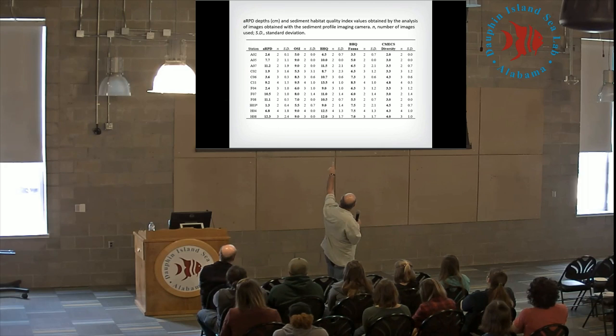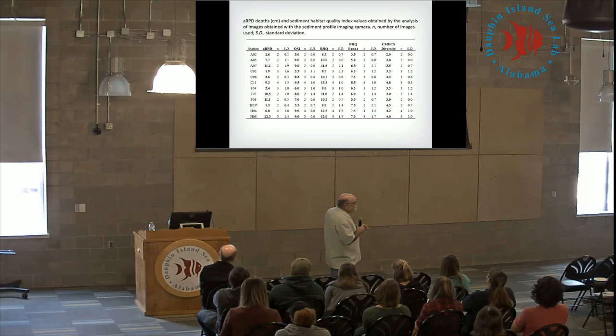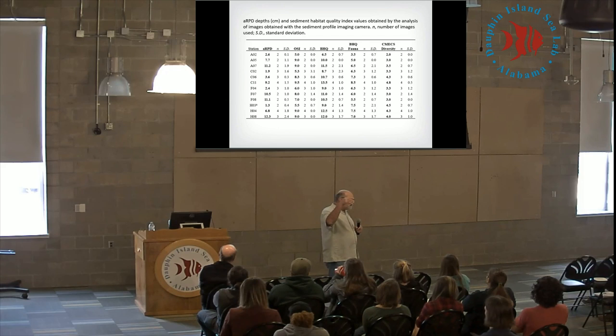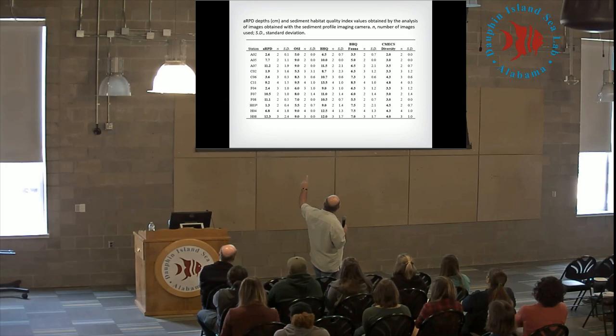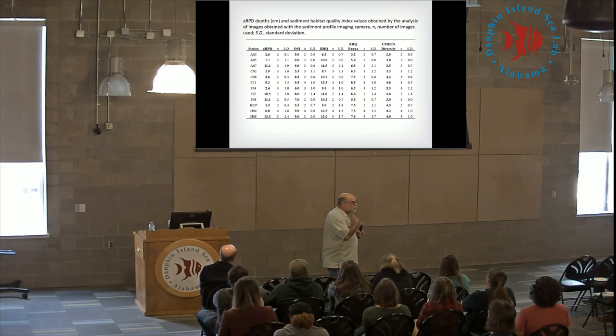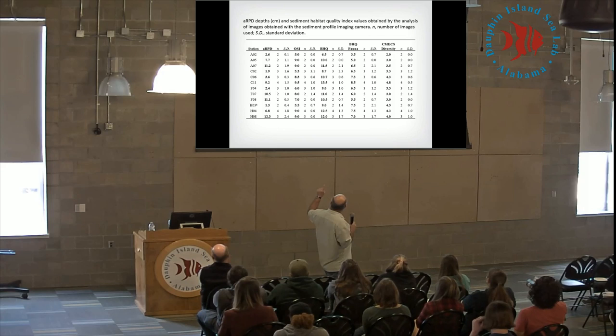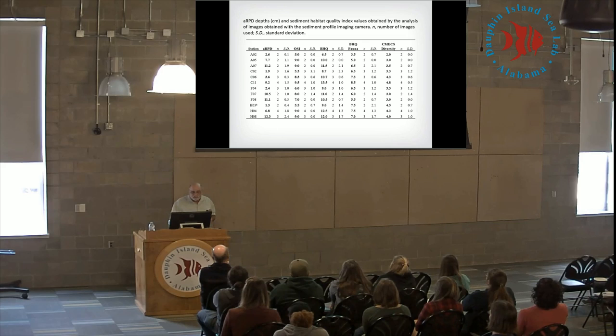The first, most left column is ARPD. That's the apparent redox potential discontinuity, and that was where you saw the sediments become black, so it changes from orange to black. The depth of that is important. It's indicative of sediment mixing, either from the mud or the worms, and organic matter decomposition is also going to control that. The inshore stations like AO2, CO2, FO4, and HO3 are all small, going from 2 to 3 centimeters. When you start getting offshore, like AO7, CO7, FO8, and HO8, they're near or over 10 centimeters. So there's more mixing going on there, and the sediments are more oxidized.